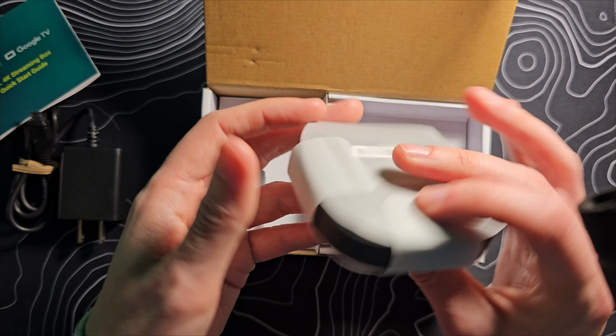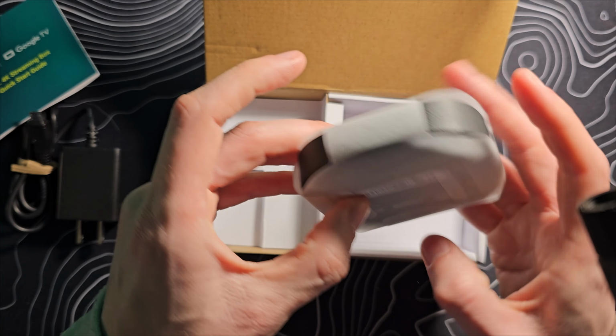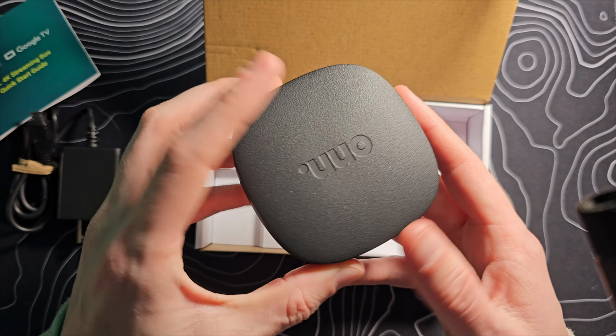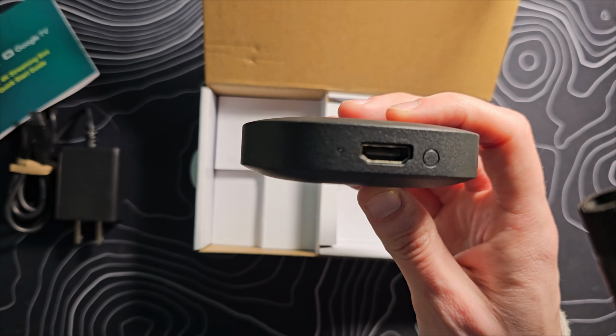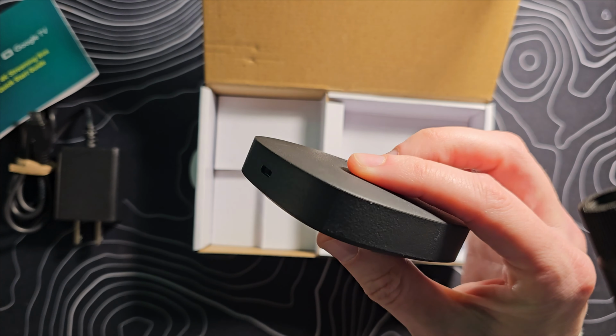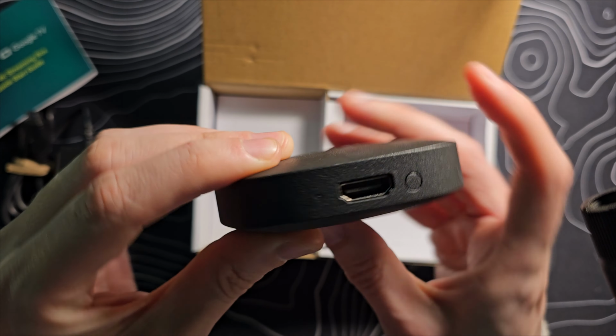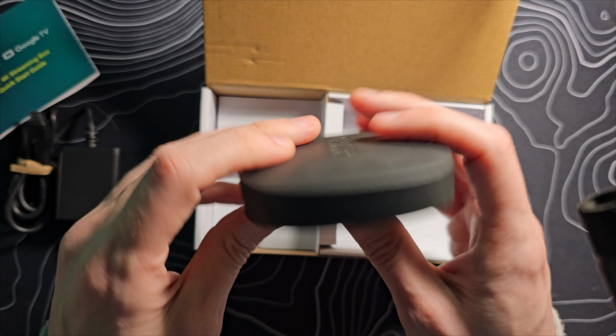Here is the box itself. This is not too bad in terms of size. Obviously, it's a lot bigger than Google's box, and maybe it doesn't look quite as nice, but I think it's going to be just fine. It's definitely small enough to be able to hide away. Some kind of a button there. HDMI, and then your power, and that's pretty much it.